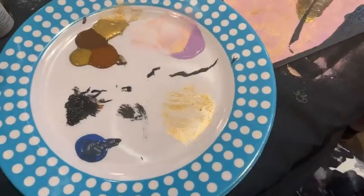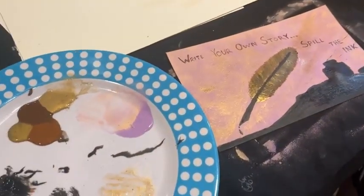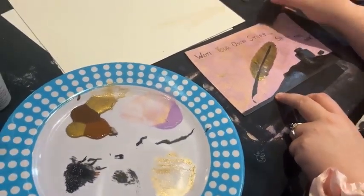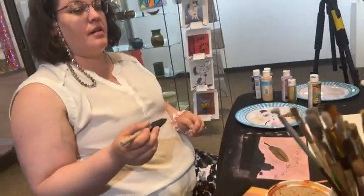Ooh, that gold is pretty. I love the gold. Wow, the feathers are really nice, glowing. Yeah, that's very nice and shiny. I love sparkly stuff. Very cool. You might have gathered by my sparkly. And then here's my little, what was it? House finch? Gray catbird is the one I did.